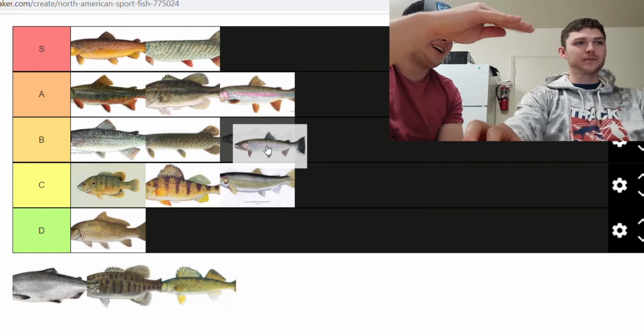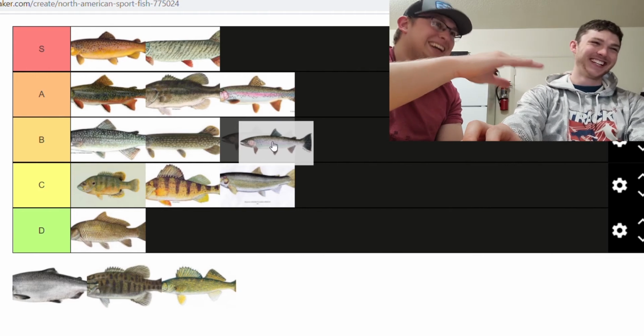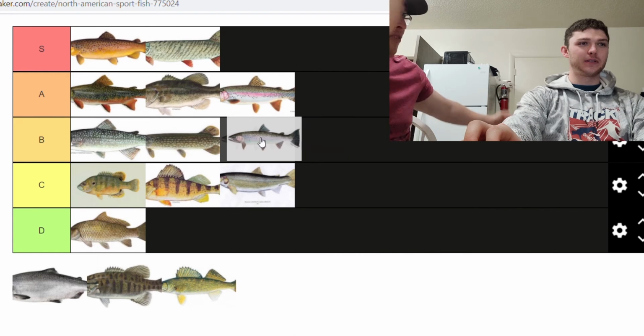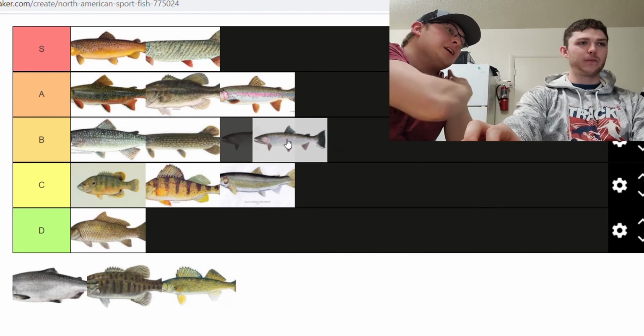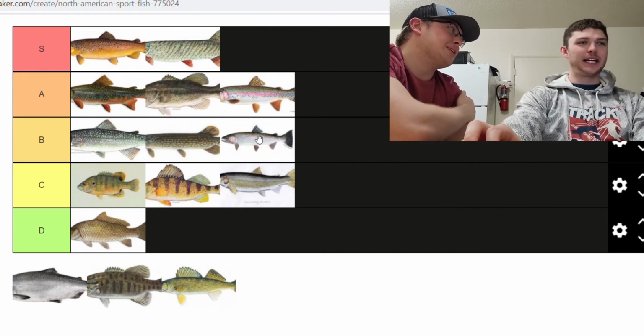That's why I kept them. If they didn't fight really well, they'd definitely be at C, definitely D. But the size too, especially because you can get them in really small streams, and you can find giant fish in really small streams. That's really cool. Yeah. But then again, there's been multiple occasions where it's been 15 degrees and we've gone fishing.